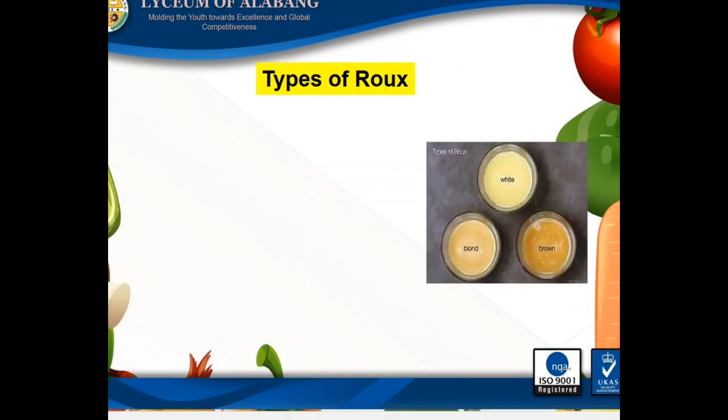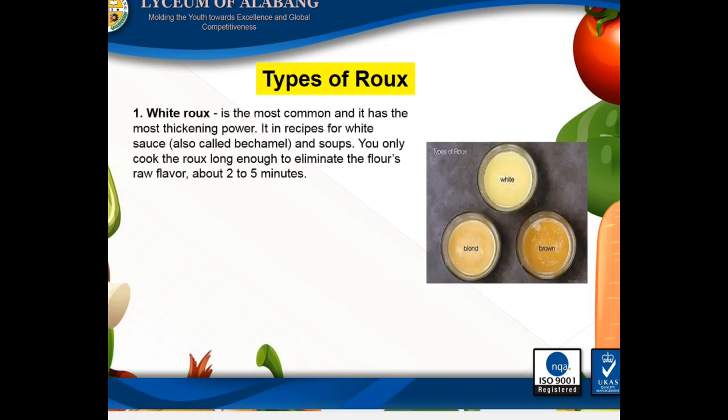We have types of roux. So what are the three types of roux? In classic French cooking, there are three types of roux: white roux, blonde roux, and brown roux. They all contain the same ingredients, equal parts flour and fat, but the color differs based on how long you cook the mixture. First, we have the white roux. White roux is the most common and it has the most thickening power.